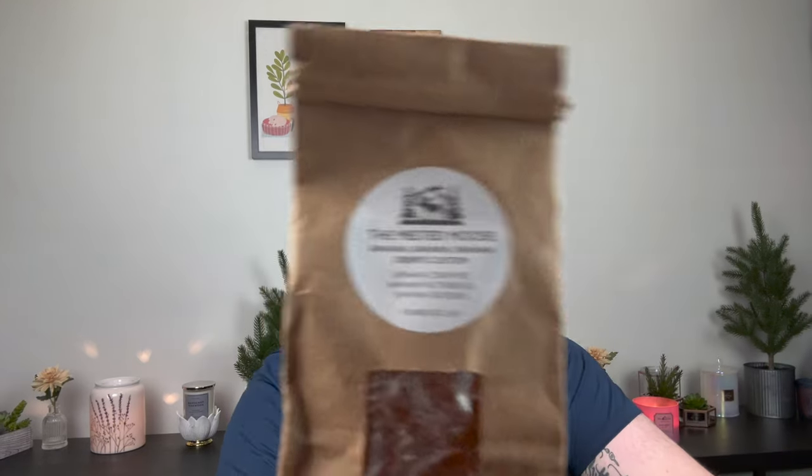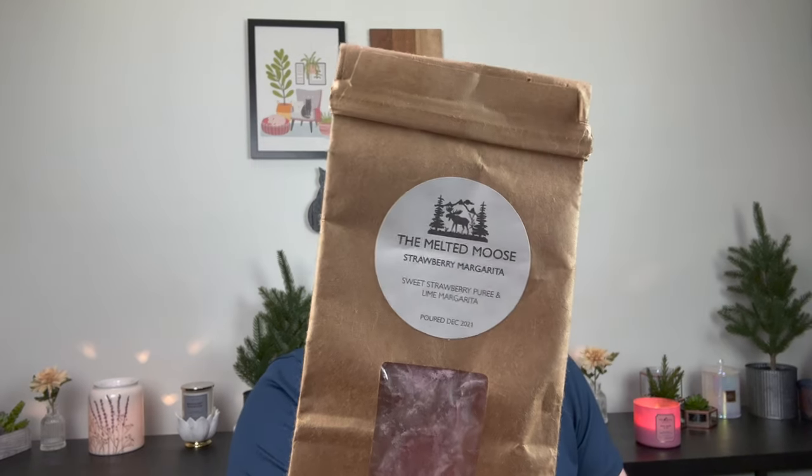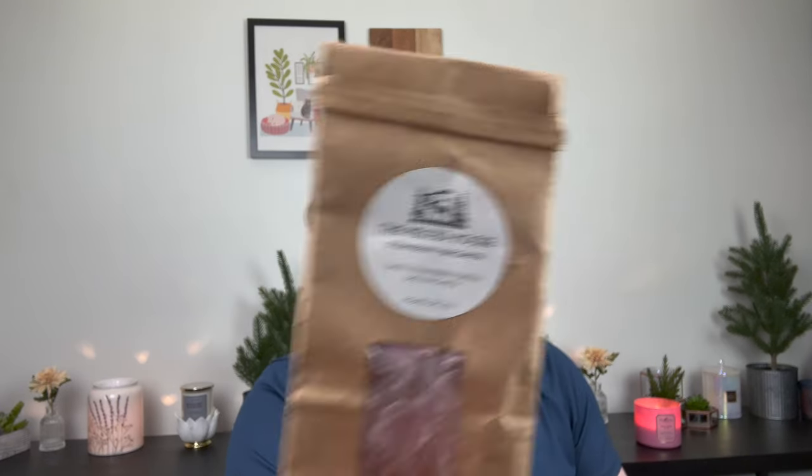I finished from the Melted Mousse a custom in banana, banana, banana. This was banana cream pie, banana nut bread, and banana pudding. Melted Mousse, she just wants to be doing it for fun, casually. Something about joining a Facebook group and paying her through Venmo or something like that. I don't know. I'm done with her. This Melted Mousse, strawberry margarita: sweet strawberry puree and lime margarita. I have nothing to report. I think these don't smell anymore.